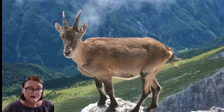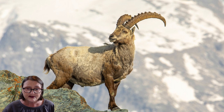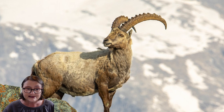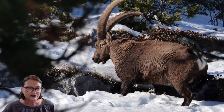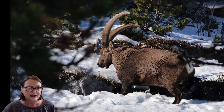Both male and female ibex have impressive backward curving horns, but those of the male are typically larger and more robust. Ibex are herbivores, grazing on grasses, herbs, and shrubs in their alpine habitats. They have specialized hooves with concave undersides that provide traction on rocky surfaces.